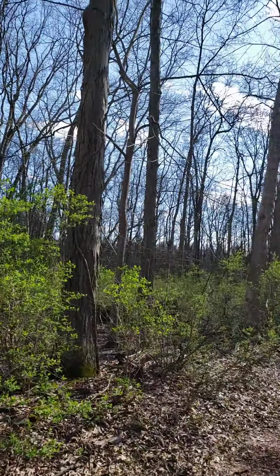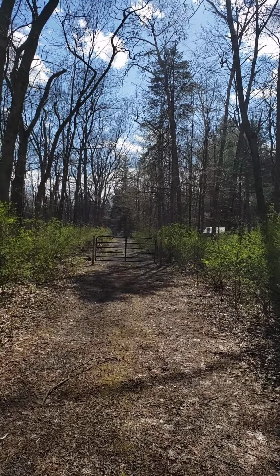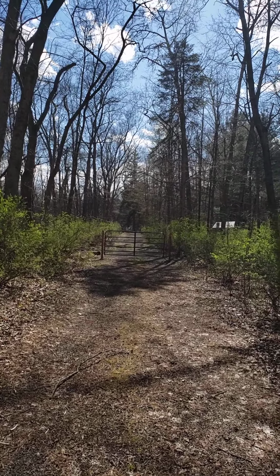Here at the 41 acres along the Mohawk River in the town of Clifton Park. It's the unnamed property. We're here to look for some more ephemeral spring wildflowers and other spring season wildflowers.